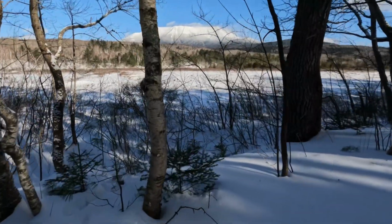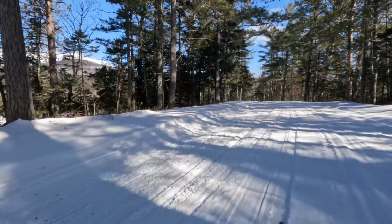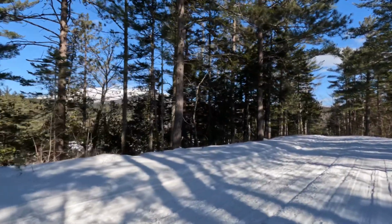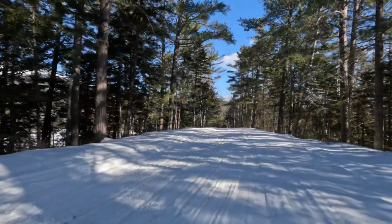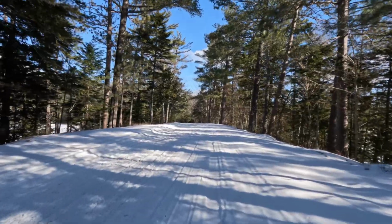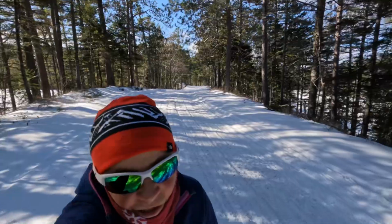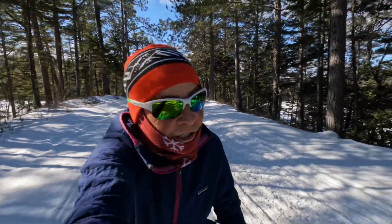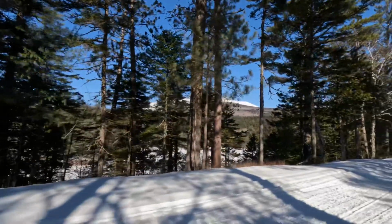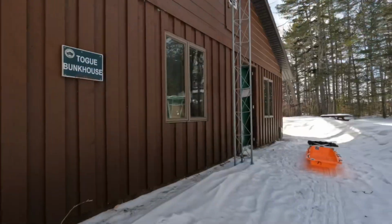Stream trail, nice peekaboo views. I guess I didn't realize on the tote road also what great views there are. I guess it's always been cloudy when I've walked it. The mountain is right there.